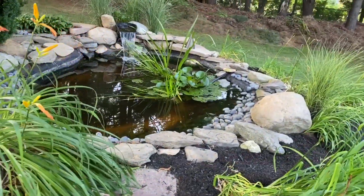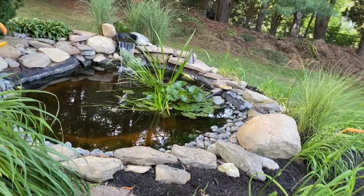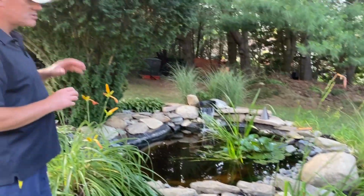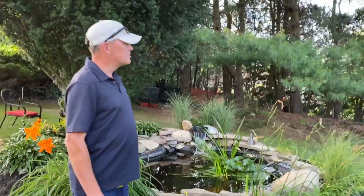As you can see with the waterfall area, when you create this, you don't want to see the black plastic. So we have some rocks that we have to get from a local quarry that they have. We're going to bring those rocks up, cover that up so you won't see the black. But it really creates a nice little calm area here. A lot of times we'll set chairs out here. Just the sound of the water makes a big difference, which we enjoy.